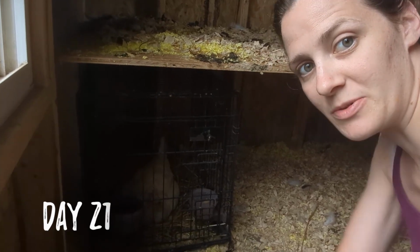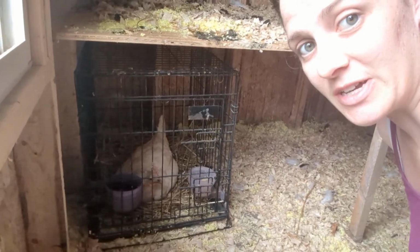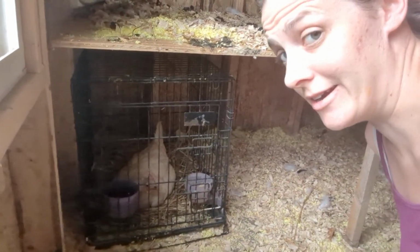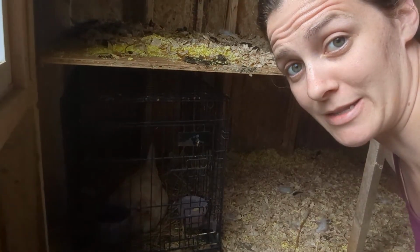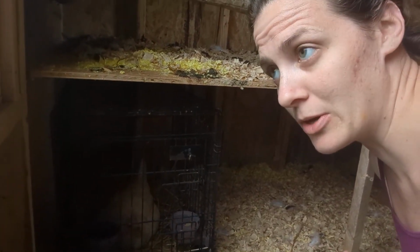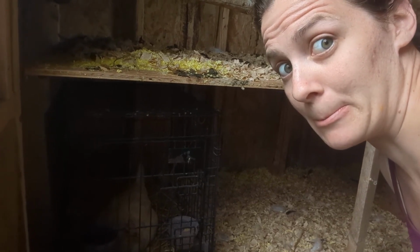Well, we're at day 21 on this little lady over here. Which means, in theory, this is hatch day. Now, she and Gretchen did pull that who's going to sit on the nest thing for a day. So, it could be tomorrow, or sometimes it takes 23 days. But, let's see.